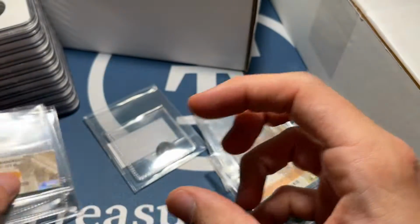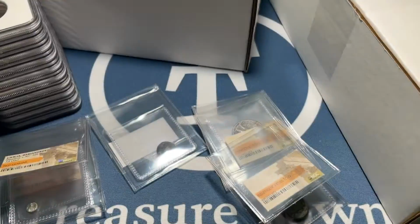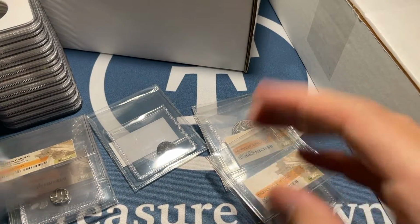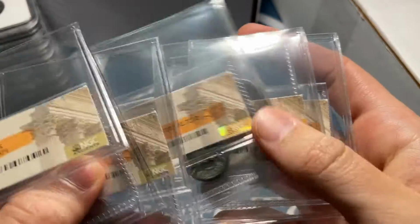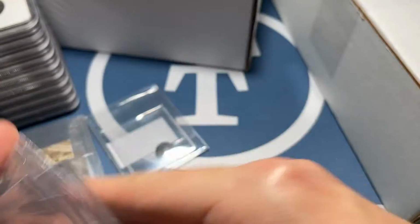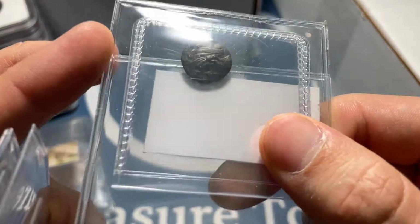And then only one no decision. That's the same on the other batch. And then so we got a few. I think I would get some of the money back. Maybe not all of it. And then one tooled coin. It's been improved too much.